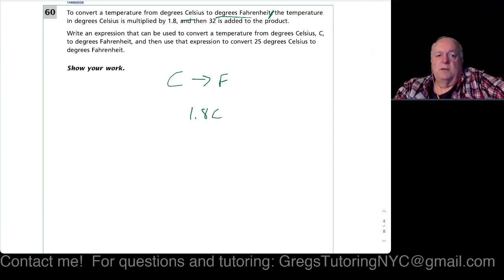And then 32 is added to that product. So plus 32. Okay? So to convert it from Celsius to Fahrenheit, that's a formula. So think that through. Run through the words again. To convert a temperature from degrees Celsius, right here, we have the Celsius. We're going to multiply it by 1.8, okay, and then add 32. All right, and that's our new Fahrenheit. So it says write an expression that can be used to convert a temperature from degrees Celsius to degrees Fahrenheit. So there you go. I already did that. And then use that expression to convert 25 degrees to Fahrenheit.